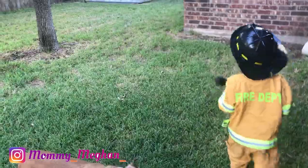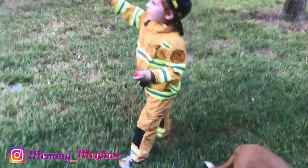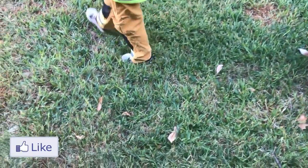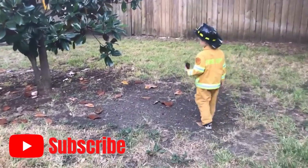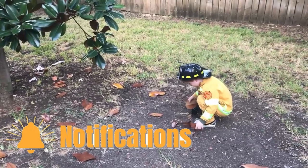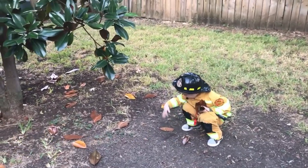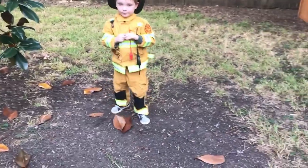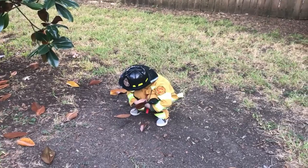Hooray! Yes, okay, can you pick up some of these leaves that are on the ground? Or you can go over there and pick up some of those. We just need one big one. Pick up one big one. Or two. We don't need dirt. Okay, pick up one of those leaves. One. Okay.